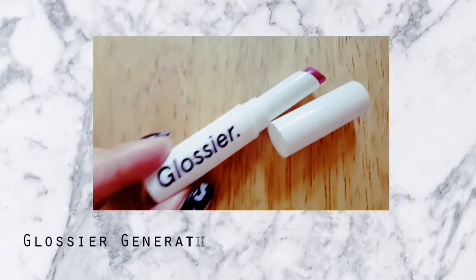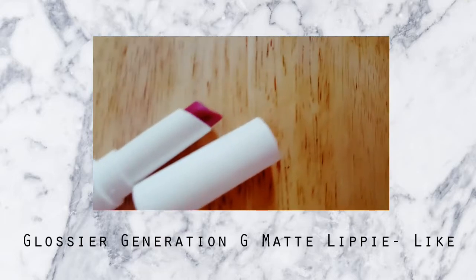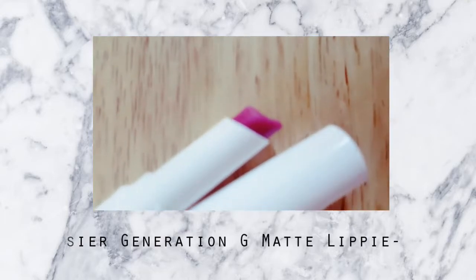For the lips, I suggest a shade that is your lips but better. You know, keep it natural. It is also your choice if you want to do that Korean gradient lip. I'm going to use the Generation G matte lipstick from Glossier, and my shade is in Like. I really like this lipstick because of the formula, and the color that it gives out looks very natural, but at the same time it stays on all day.